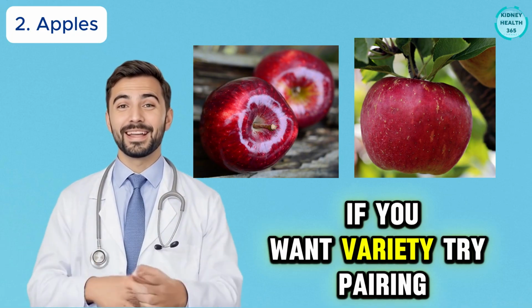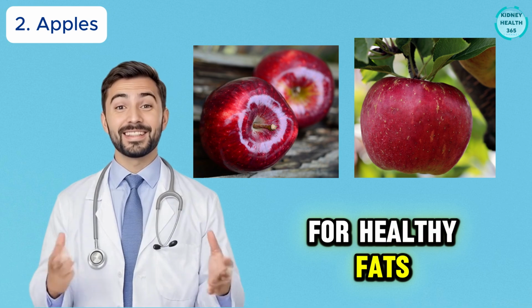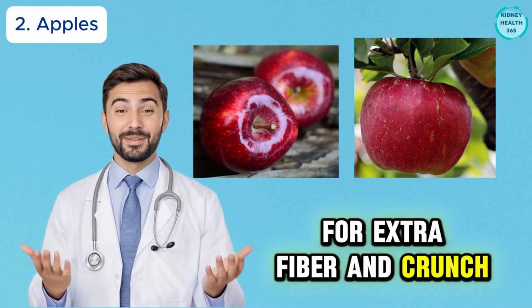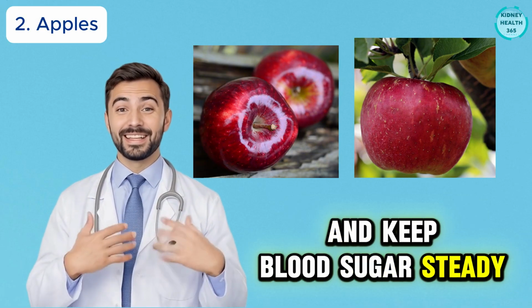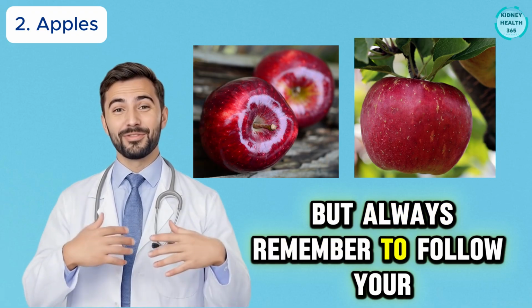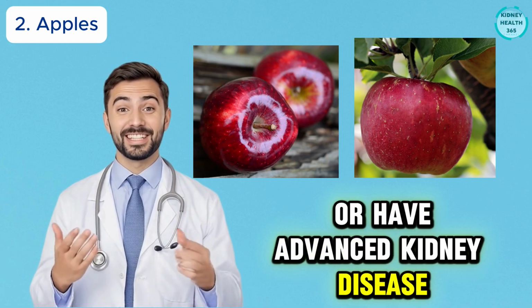If you want variety, try pairing apple slices with a handful of unsalted nuts for healthy fats, or mix them with cabbage in a light slaw for extra fiber and crunch. Both pairings help improve digestion and keep blood sugar steady. Apples are safe for most people, but always remember to follow your doctor's advice if you're on a special diet or have advanced kidney disease.